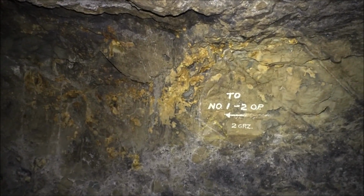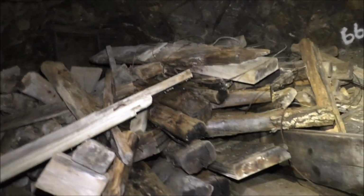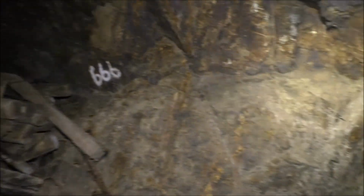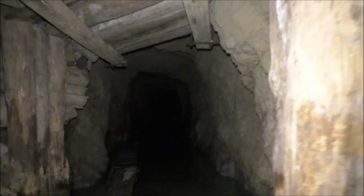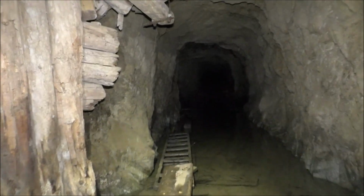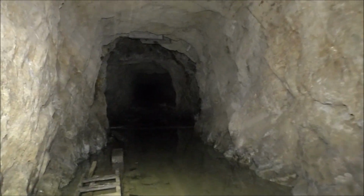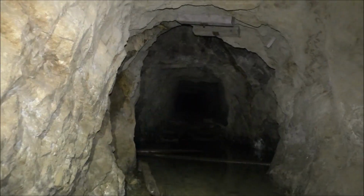Number 1, number 2, OP. Okay. Just a bunch of junk here. 666. Mark of the beast. Feeling a lot of wind here. Yeah, really windy. Lots of air here. So we're kind of hoping that we would get to the pit. I don't know how likely that is.